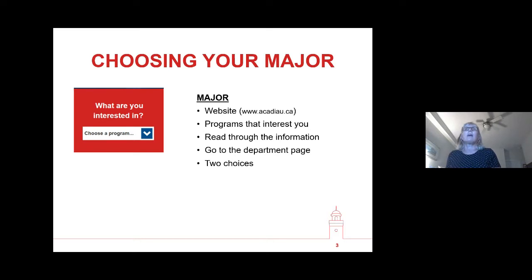Maybe you're interested in science and you'll choose biology. What we've done to help you, I think, is put a pretty good comprehensive website together, and there's a list of all of the programs that are offered at Acadia on that site. If you click on the program, there's lots of information for you to read through, and then you can go a little bit deeper and click on the department page. And for example, like we just spoke about biology, once you get onto that department page, you'll get to see a lot about what's offered in the biology program, a selection of the classes probably, some of the professors and what their areas of research are, and then some different specialties within the program.